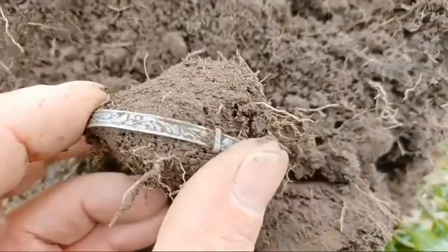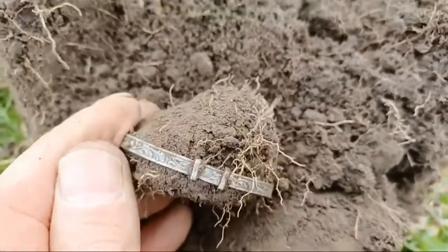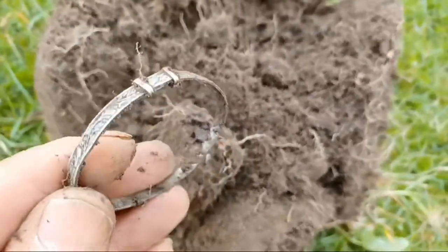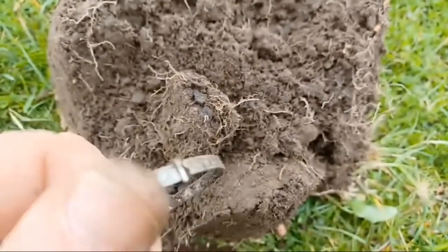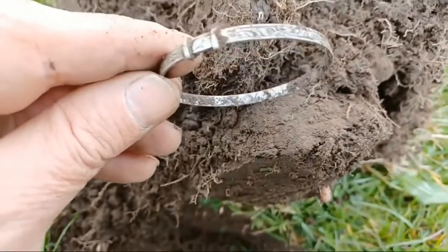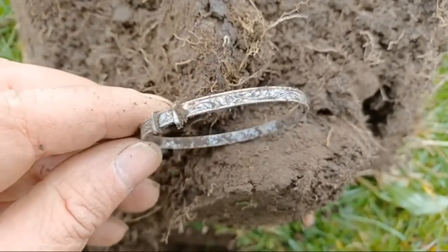Superb. Look at it. I don't know how old it is, though. But look at that. It should be all matte inside. Let's get rid of all this. There you go. That's it. We've got it. Oh boy. Look at that. That is just mint, isn't it? Gee whiz. Wow. Just beautiful.